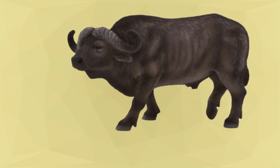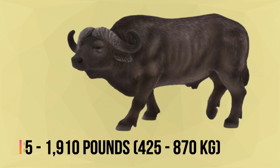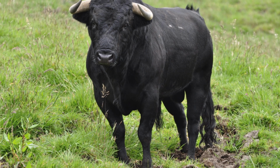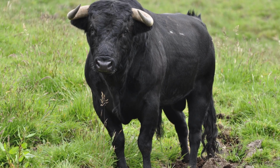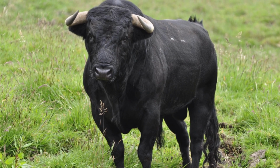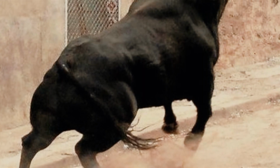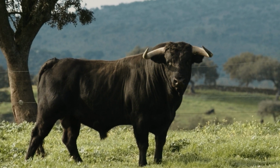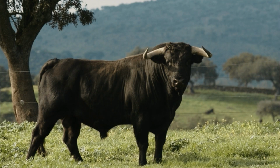But it is massive, weighing 935 to 1,910 pounds, 425 to 870 kilograms. The fighting bulls are usually medium-sized animals with normal coloration, black or dark brown. They are easily characterized by their aggressive behavior, especially when solitary or unable to escape. These animals usually reach maturity slower than other meat cattle breeds.